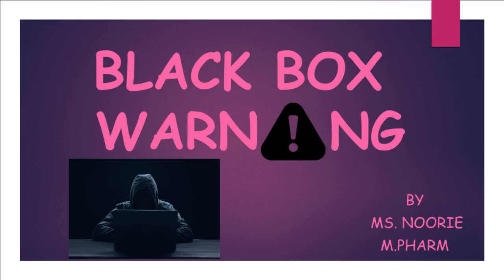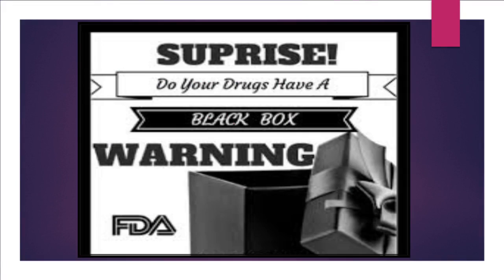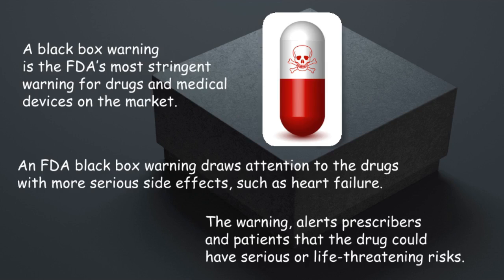Today, we are going to discuss a topic, black box warning. Let's start quickly and know what this is all about. Black box warning? Do your drugs have a black box warning? So, let's see what a black box warning is.